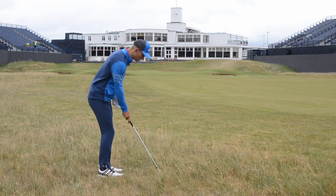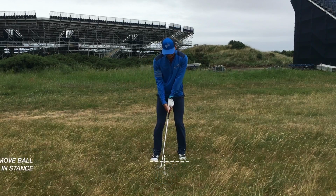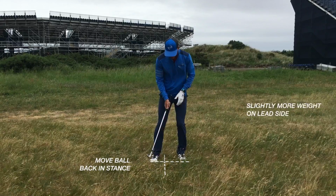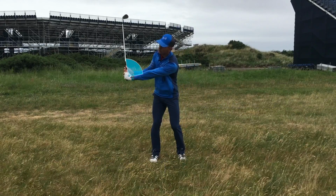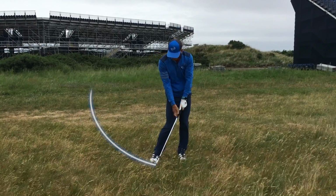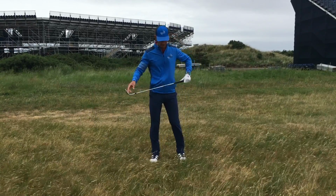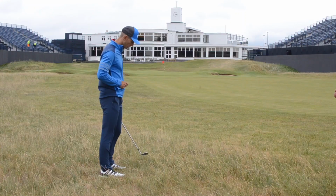Now look, first of all, we need a downward strike, more of a downward strike than usual. So I'm going to move the ball back in the stance. I'm going to put weight onto my lead side, and then as I swing back, I'm going to make sure that I have this set in the club. This all is going to help me get this downward strike on the golf ball. I've got a 56 degree here, Pierce, and this ball is going to come out fairly low because it's sitting down, you know, quite deep in the rough there.